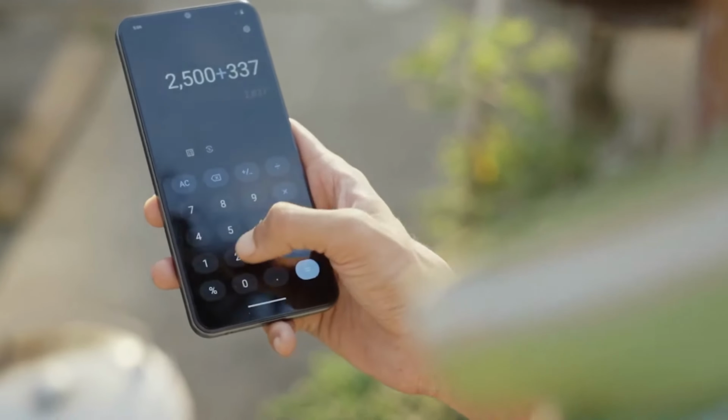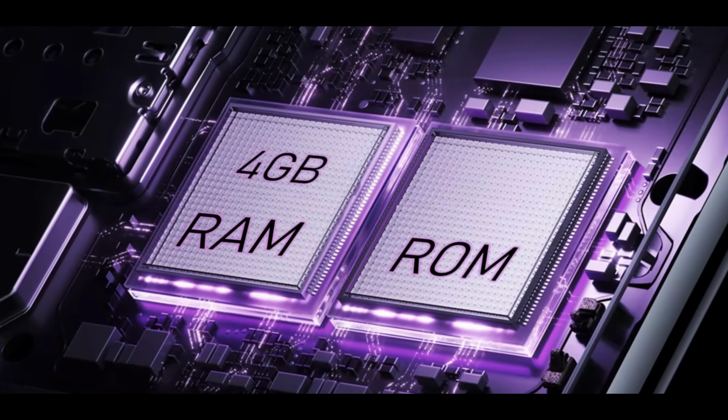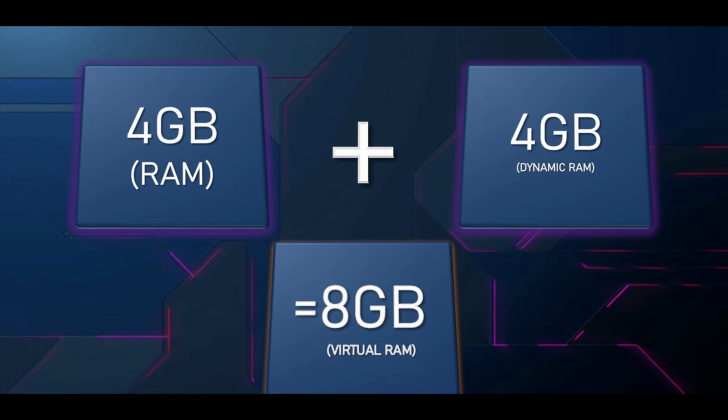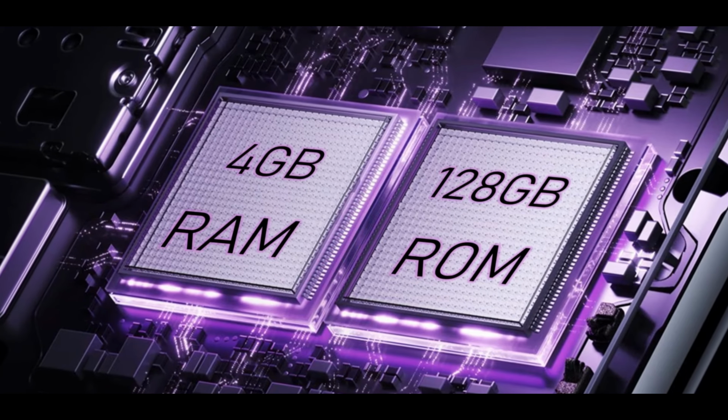The smartphone comes with 4 GB of RAM and 128 GB internal storage. Storage variants available on this smartphone is 128 GB plus 4 GB. Also, it has support for expandable storage.